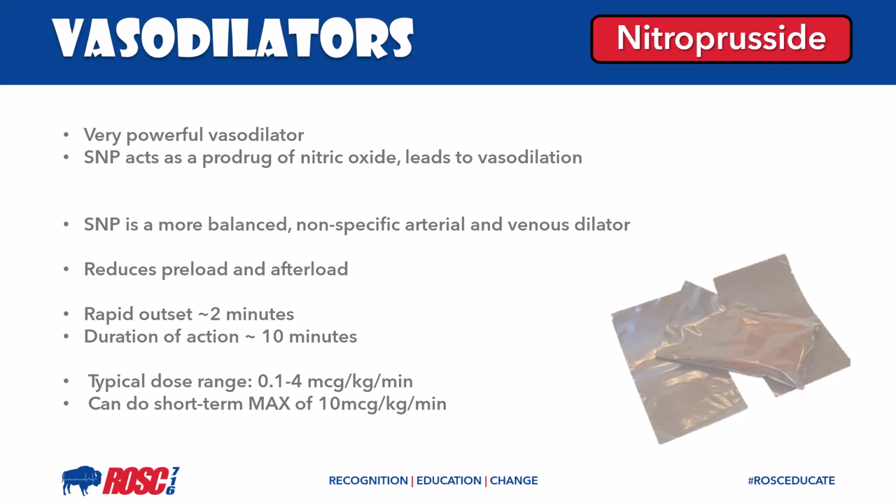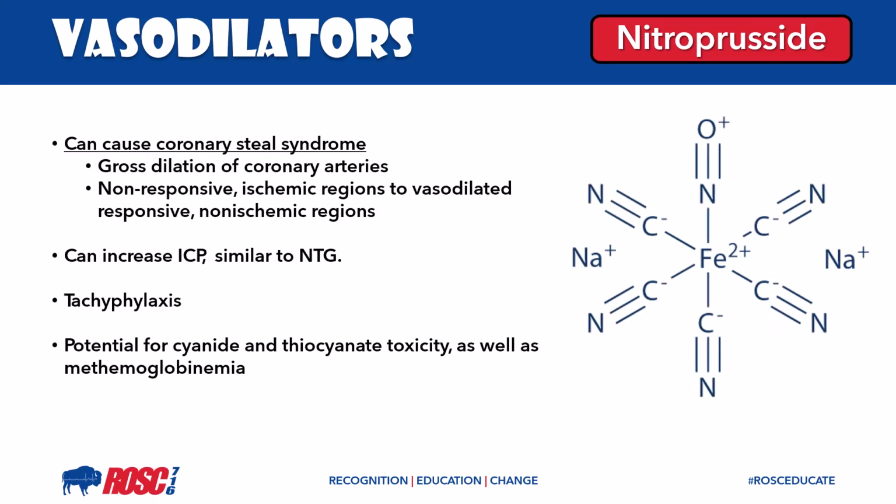So there's a handful of concerns when using nitroprusside. The drug can cause coronary steal syndrome. It can also increase ICP similar to nitroglycerin. It still has the issue with tachyphylaxis. And there's a potential for cyanide toxicity, thiocyanate toxicity, and methemoglobinemia.